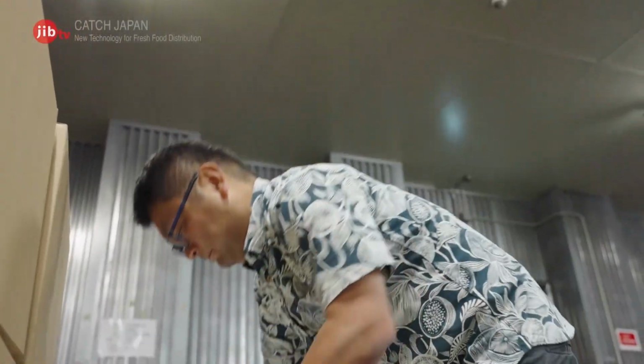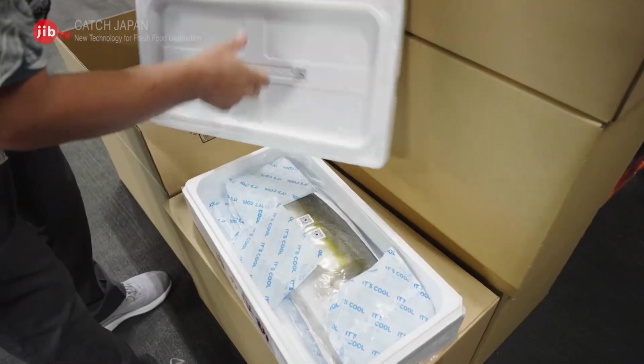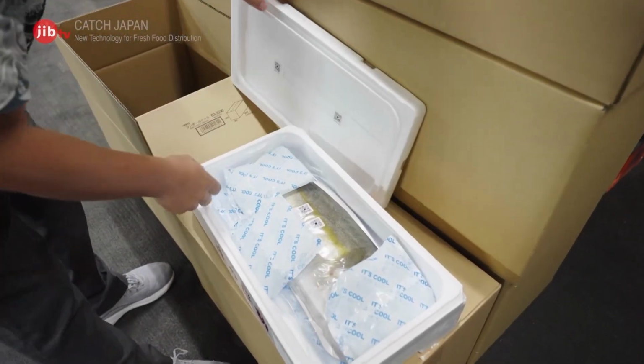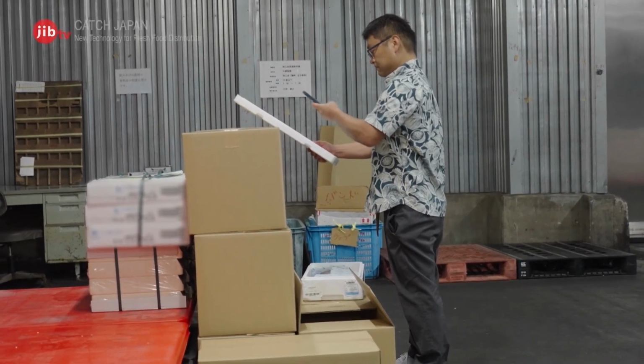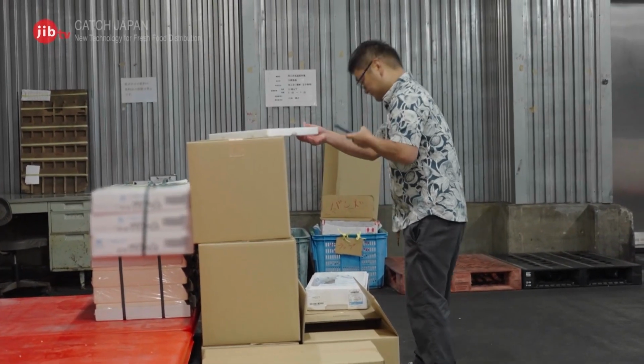Goto Daisuke works in exporting fresh fish and has high hopes for a solution to this problem through the development of a sensor-equipped QR code. It can display any fluctuation in temperature, and he is working to test this method.